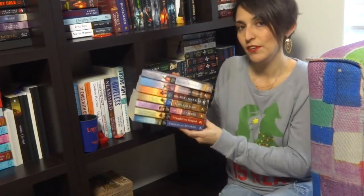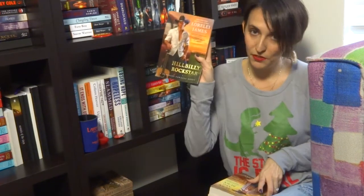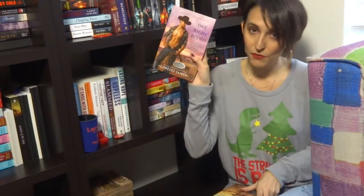Next up I have the Need You series, and these are finished copies. I have What You Need and Just What I Needed. And then I have my finished copies of the Blacktop Cowboys, Hang Tough, Wrapped and Strapped, Hillbilly Rockstar, Turn and Burn, One Night Rodeo, Wrangled and Tangled, and Saddled and Spurred.